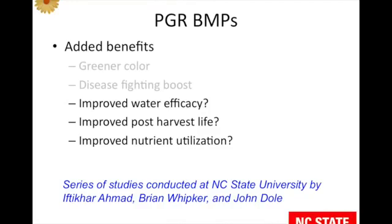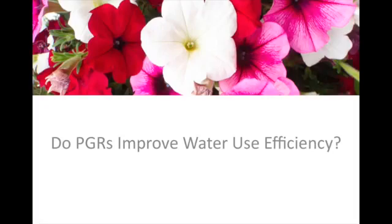Now, the last few years, we had a visiting professor from Pakistan, Dr. Ahmad. He was working with John Dole, and so we got together and decided to look at some other attributes of PGRs. We wanted to look at water use efficiency, post-harvest life, and nutrient utilization. So I want to share with you some of the results of those experiments that we've done over the last few years. So the first question we had is, do PGRs improve water use efficiency?